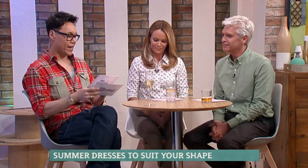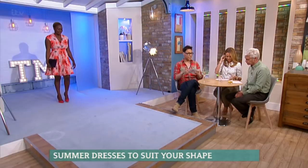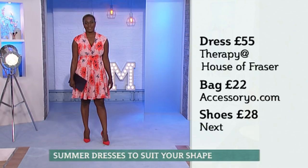Right. Moving on to Rashida, who's our top heavy girl. So come on, Rashida. Looking stunning. The dress is from Therapy at House of Fraser at £55. The bag is from accessorio.com at £22. And the shoes are from Next at £28.